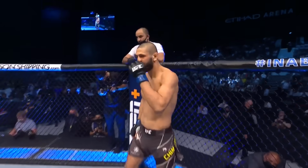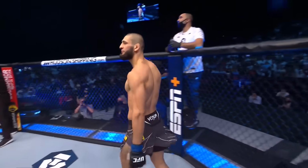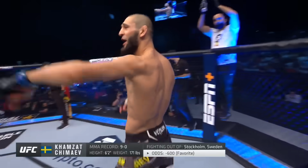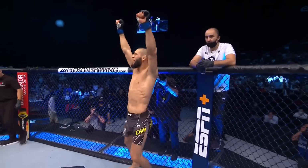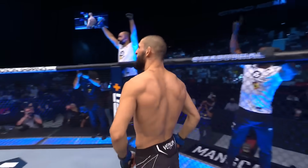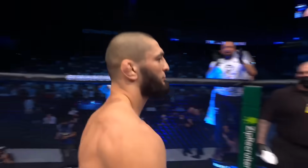And now, fight fans, here we go. 3 rounds. This is the UFC welterweight division. Introducing to you first, fighting out of the blue corner, a freestyle fighter sitting 6 feet 2 inches tall. Weighing in officially 171 pounds. In 9 professional fights, he is perfect with 9 victories and no defeats. Fighting out of Stockholm, Sweden by way of Chechnya, Russia. Here is the undefeated Khamzat Chimaev!